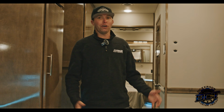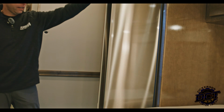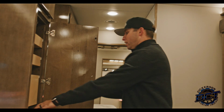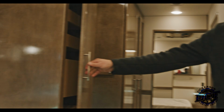So we're here inside the coach now. We've got a residential refrigerator, freezer and everything below. Nice quick little latch to lock and stop everything from flying out while you're going down the road. It's counter depth, so it's not quite as deep as some residentials, but still there. We got obviously some pantry storage here, pull out shelving, makes it nice to just have extra space.